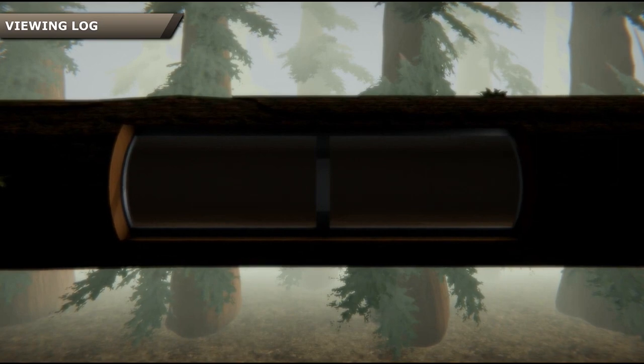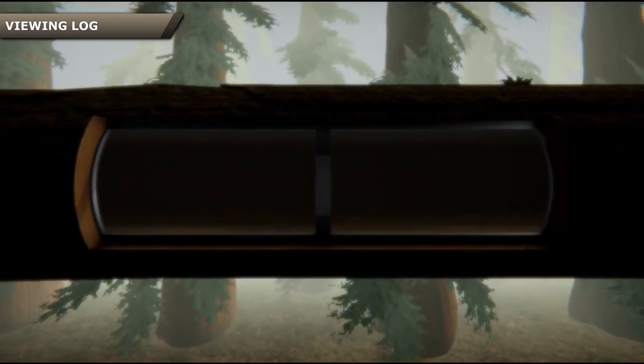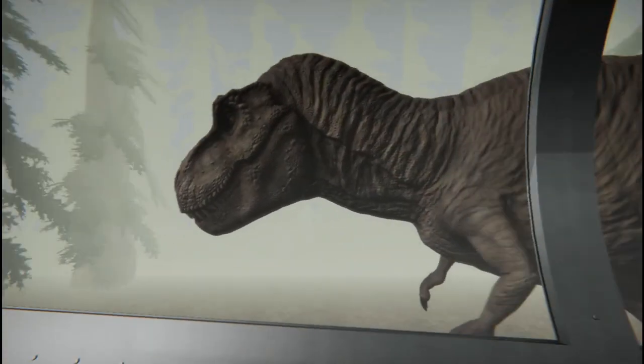Our viewing log is a one-of-a-kind design, with an exterior built out of a real hollowed-out log, so our guests can blend right into Rexy's world. Guests won't have to worry about safety, as the viewing log is built from titanium steel beams that are secured with the thickest bullet and shockproof glass. It's a fantastic way to view this incredible giant in its natural habitat.